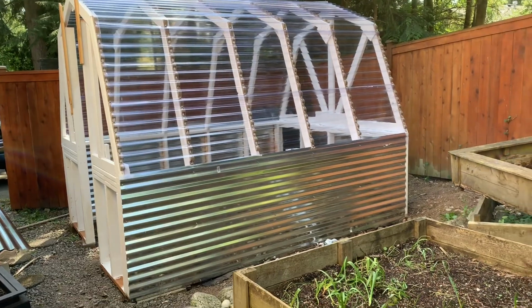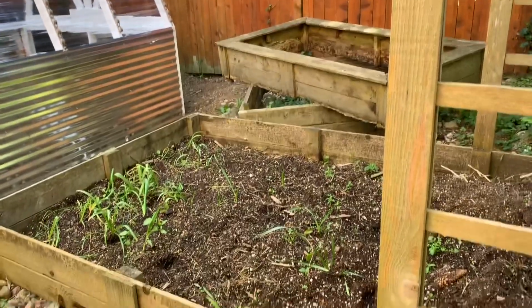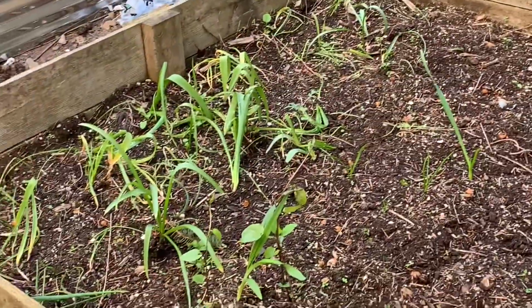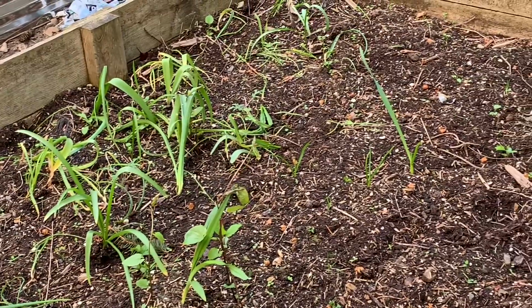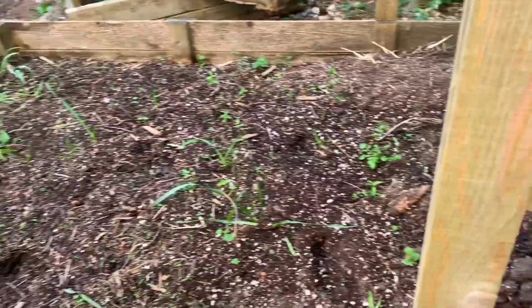I am so excited. So there's really not much going on here. We're just kind of moving some stuff around, so it's a little bit of a mess. But these are just some young allium plants, or Allium giganteum, that I transplanted from the front yard. So it's just random stuff, and thinking about planting some potatoes.